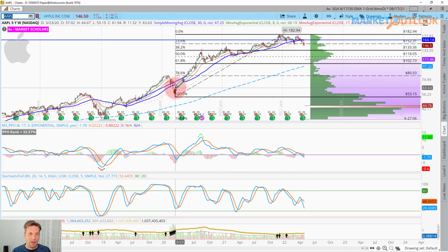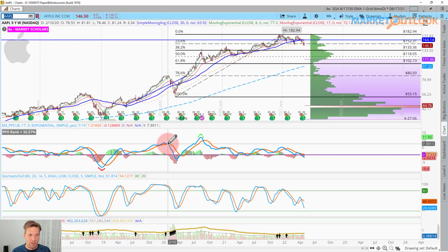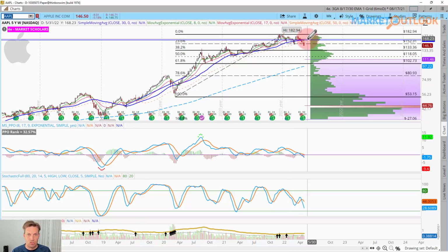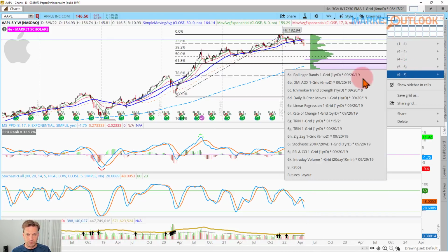But we were further above the 50 then. The MACD was a lot higher when it dropped. Not as high now. It's kind of a head and shoulders top, and there's not very much volume here either. More than likely, it has a lot of potential to correct to the downside.